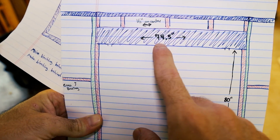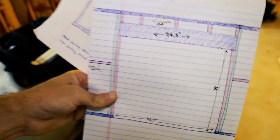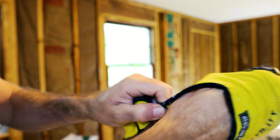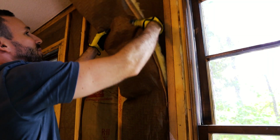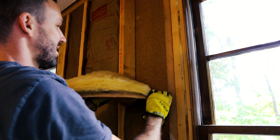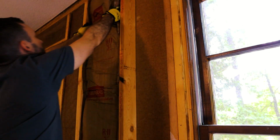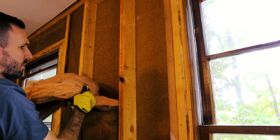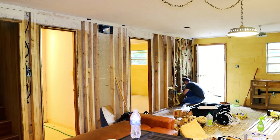So here's what we have. We have the header and all of the jack studs, king studs, and everything else. And then if we have time, we'll do the fireplace. Just like we did in the mountain cabin, we're taking this thin insulation from the exterior walls and putting it on the interior walls for some soundproofing, and then we'll apply thicker insulation later.